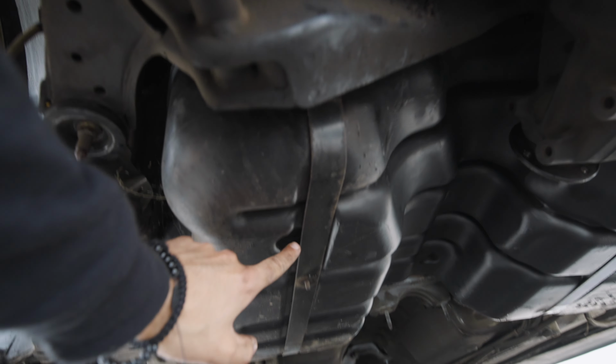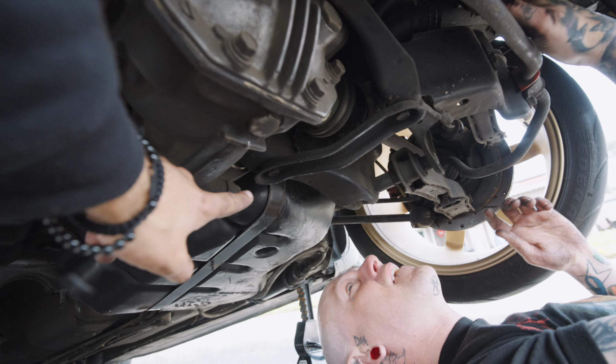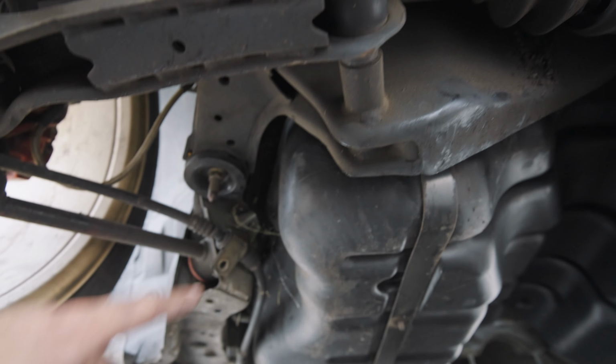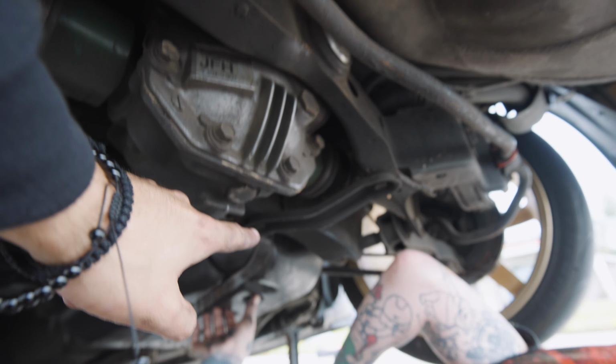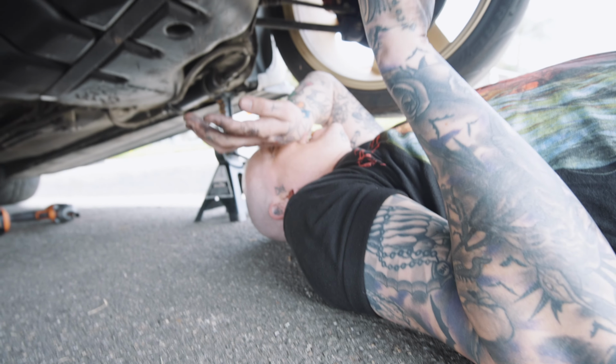Okay, so we have straps, which is what we use for the GSX, guys. I think that's it. It's just held on with the straps. We do have the filler neck and stuff like that on that side. We might have to disconnect. It's on top of the subframe. Ain't no way. It is.